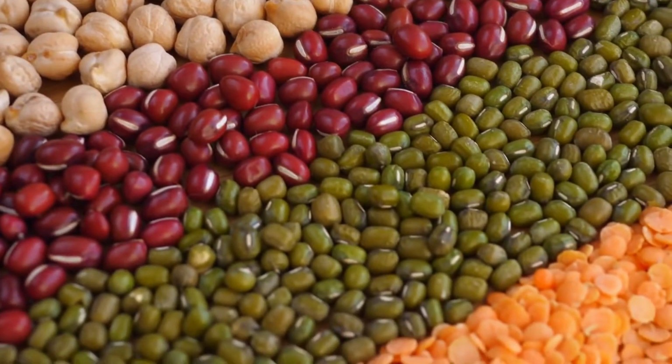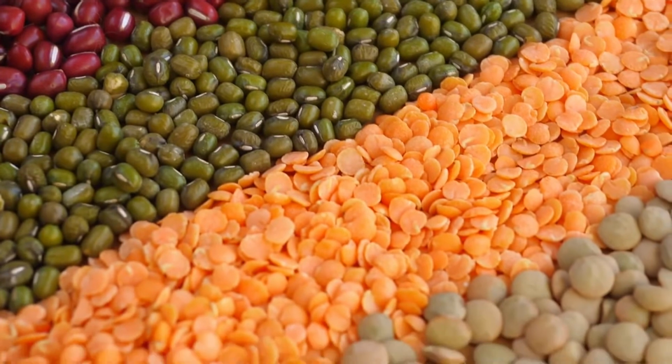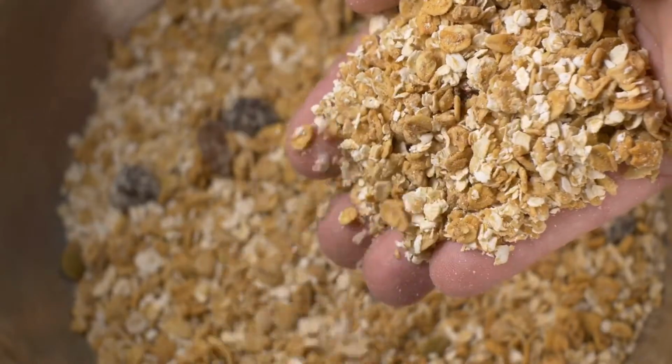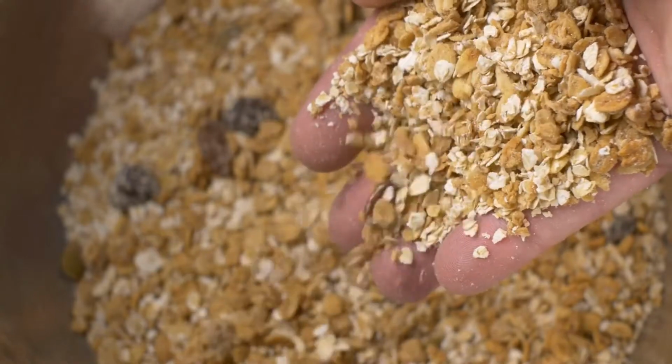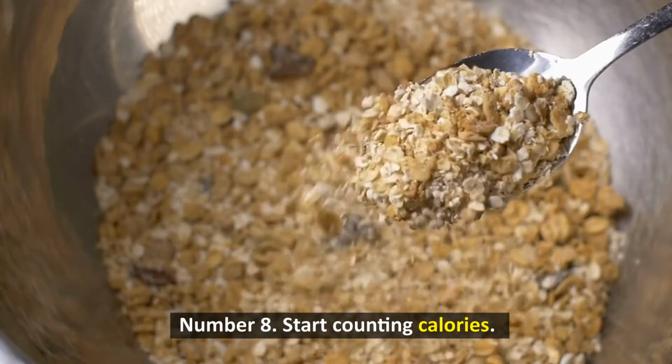Studies reveal that a diet high in refined grains is connected with a higher body weight than a diet rich in healthy whole grains. Replace refined carbs like white bread, cereal, and processed foods with quinoa, oats, brown rice, and barley. Number 8. Start counting calories.